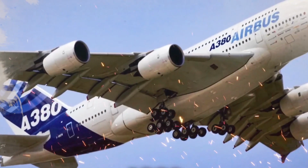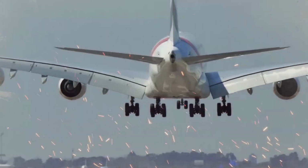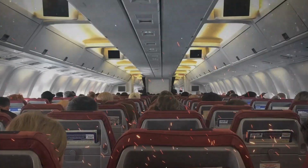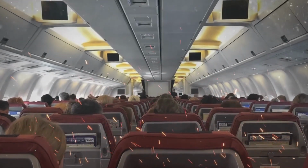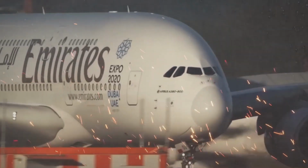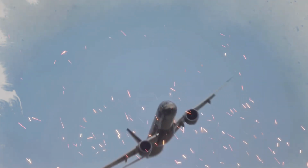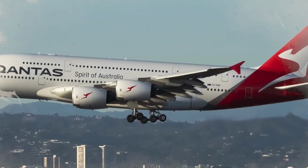Which major technology advancements have the potential to increase the Airbus A380's cost-effectiveness and sustainability? Even though Airbus A380 manufacturing was stopped in 2021, there is still a lot of interest in the aircraft, particularly among Emirates Airlines, the biggest super jumbo operator in the world.